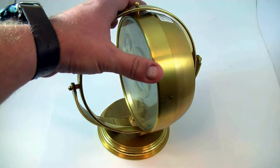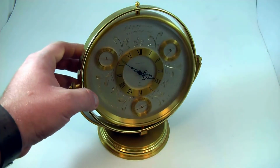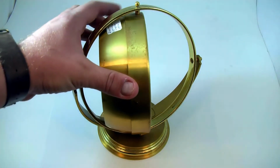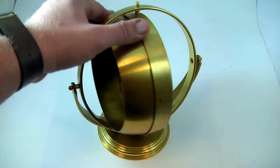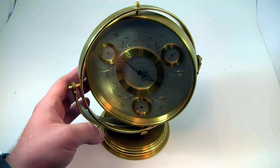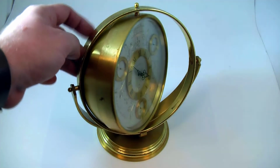A little information on this clock. It has an Angelus 8-day movement. And again, this was made by Tiffany & Company. It has three sub dials there. And again, it is running well and keeping good time.